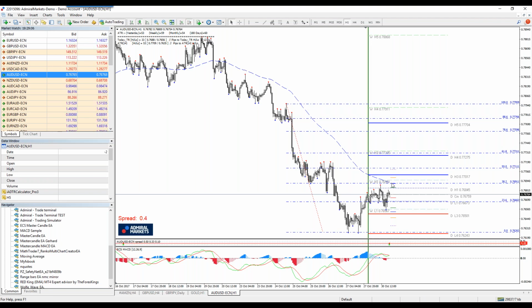And also a lot of confluence here, but as you can see, I want a little bit more of a pullback, but have in mind that this zone here can also be good for shorting. 76.90, 77.00. Just observe the price when it gets there and act accordingly. I think that this actual zone can be good for selling also. Okay, so pay attention.